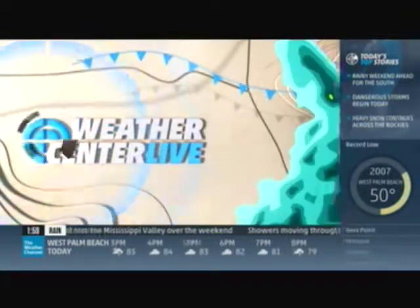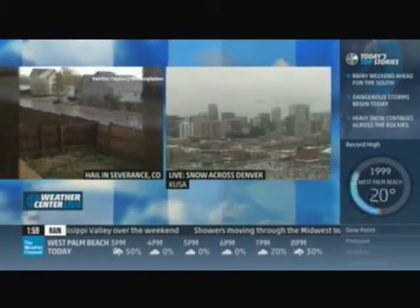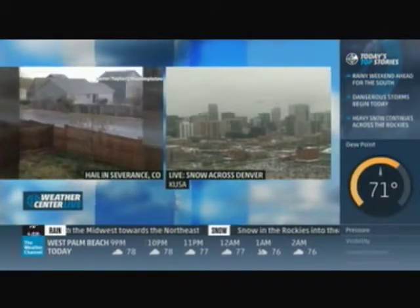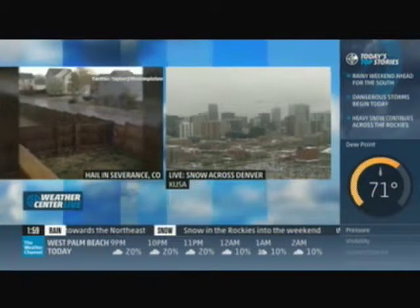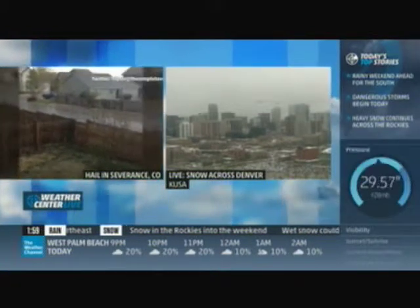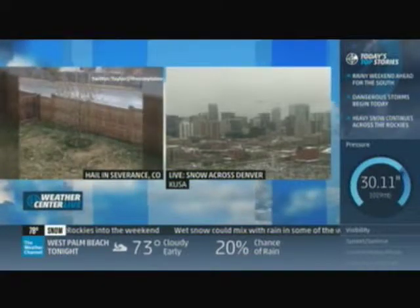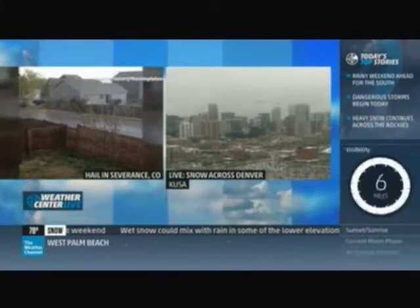And what a difference a day makes. Check this out. Colorado, you've had some crazy weather. On the left, a hailstorm in Severance yesterday. On the right, that's snow on the ground in Denver. At least the visibility has come back up. So what's coming next? We're here to get you through your day, and it all continues right here, right now on Weather Center Live.